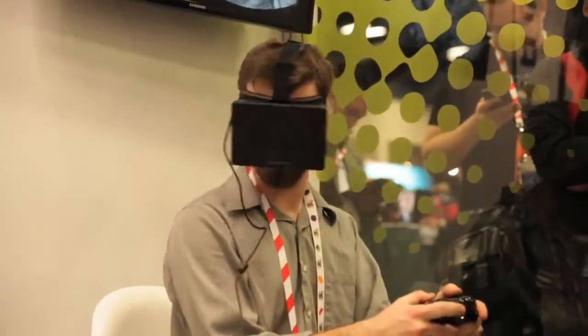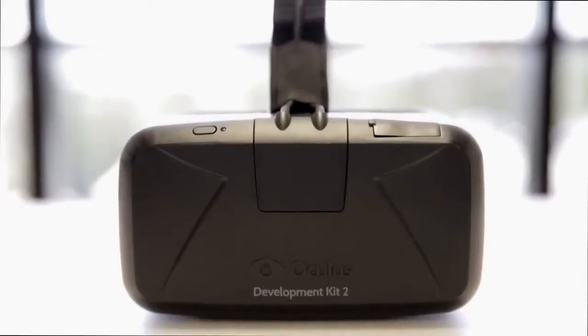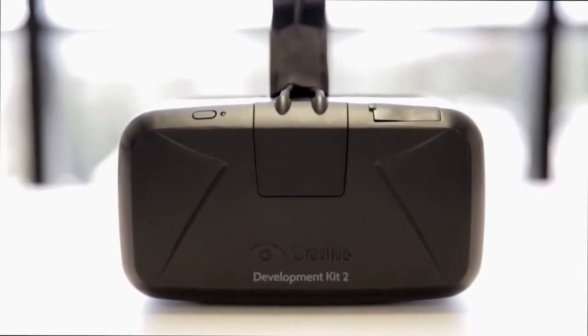Our original dev kit was 60 frames a second, not because that was what you really need for a great, convincing VR experience. It was just the best display that we could get our hands on over a year ago. Now we're using a higher frame rate OLED display that really makes a huge difference. It's really not that there's just one thing that's better about DK2, it's how all these new features come together to really take the experience to a whole other level.